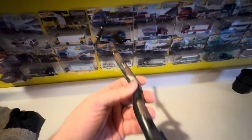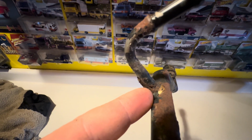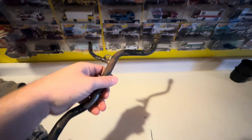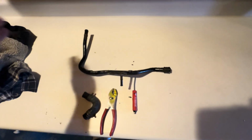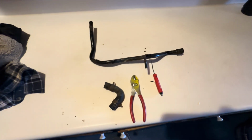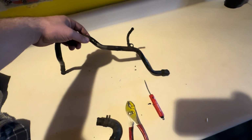So we're inside now with our coolant crossover pipe, and right there, right in this little crack, you can see a dark spot. That is a pinhole. That was just leaking out all the coolant in the course of a day or two, especially when the car's running, it's just plowing out of there. So hyped to get the new pipe and go out there and put it back on.